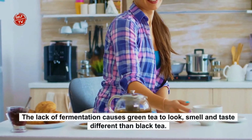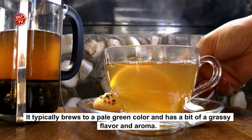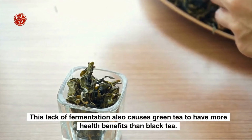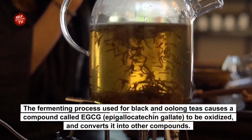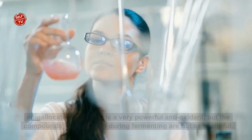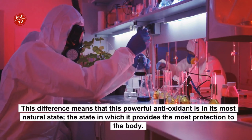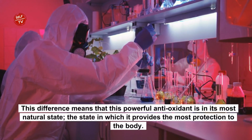The lack of fermentation causes green tea to look, smell, and taste different than black tea. It typically brews to a pale green color and has a bit of a grassy flavor and aroma. This lack of fermentation also causes green tea to have more health benefits than black tea. The fermenting process used for black and oolong teas causes a compound called EGCG, epigallocatechin gallate, to be oxidized and converts it into other compounds. Epigallocatechin gallate is a very powerful antioxidant, but the compounds it converts to during fermenting are not as healthful. This difference means that this powerful antioxidant is in its most natural state, the state in which it provides the most protection to the body.